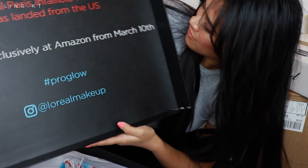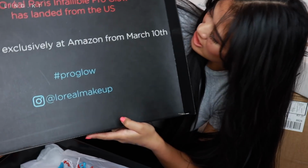Oh yeah, it's also available on Amazon from March 10th as well. The Pro Glow foundations, in case you're interested in trying them out.